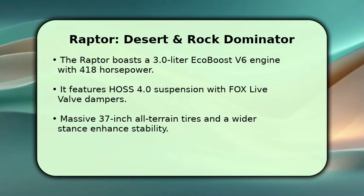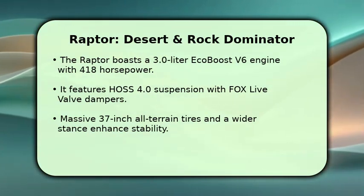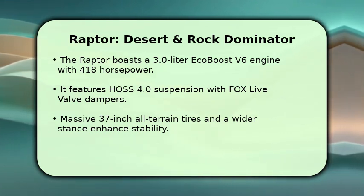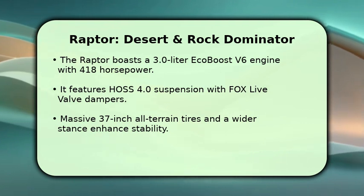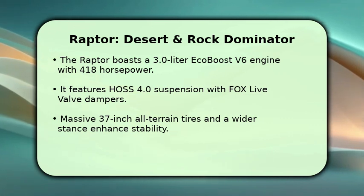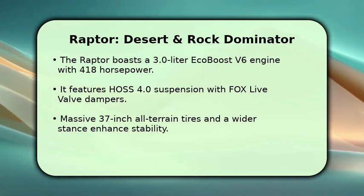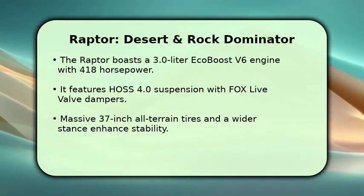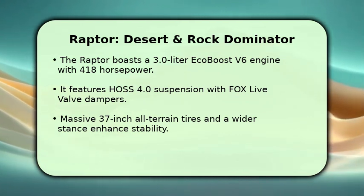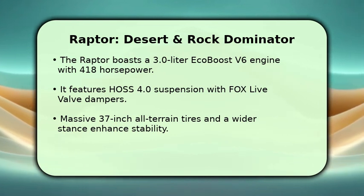For those craving high-speed desert thrills and serious rock crawling, the Ford Bronco Raptor is unmatched. It's powered by a robust 3.0-liter EcoBoost V6 engine, delivering 418 horsepower. The advanced Haas 4.0 suspension, with FOX live valve dampers, provides exceptional control over rough terrain. With 37-inch all-terrain tires and a significantly wider track, the Raptor is engineered for extreme performance and durability.